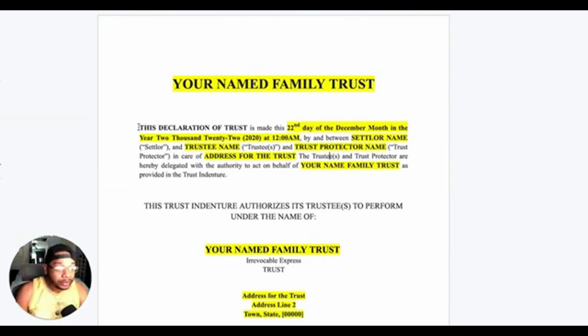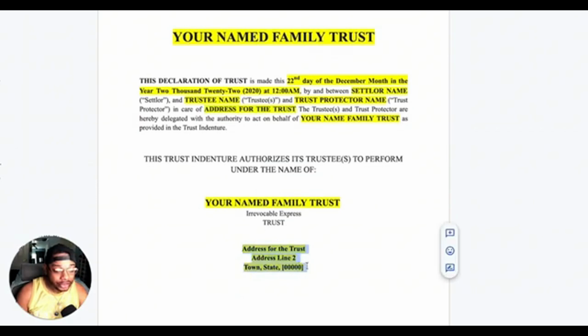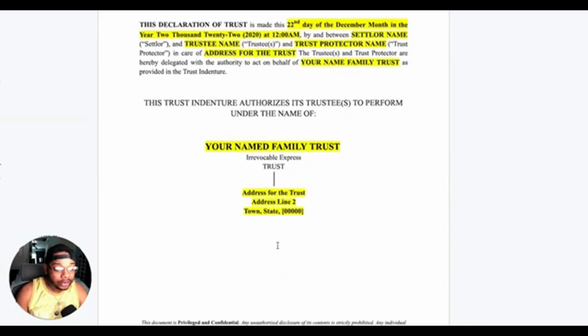Anytime you're having a trust, you have a declaration when you're first doing this. So you always want to declare the intentions of the trust. You always want to make sure you're putting the date, the month, and the year, as well as the time in which it was created. You want to put the address, which you can get online, a virtual address. You can Google those, there's plenty of them. Of course, you put the address here again, and put the trust here again.